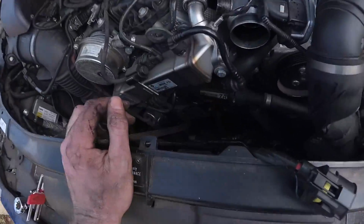So if you do your homework and you know how to work on your car, they're actually a really great deal, but if you don't work on it and this does not look fun to you, then you might want to avoid them. So that's my thought on the BMWs.